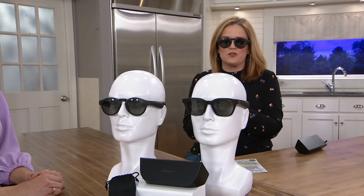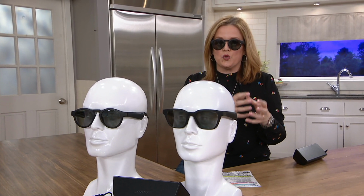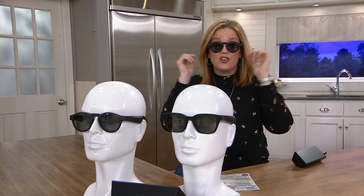tell you what you are looking at. These are Bose frames. And if you're looking and you're thinking, what does a worldwide leader in audio technology have to do with my sunglasses? Well, Bose heard you loud and clear, and they said, we know you want to enjoy your music. We know you want to be able to take phone calls, but some of us aren't crazy about the in-earbuds. Some of us aren't crazy about having our ears completely covered and being disengaged with the world around us.